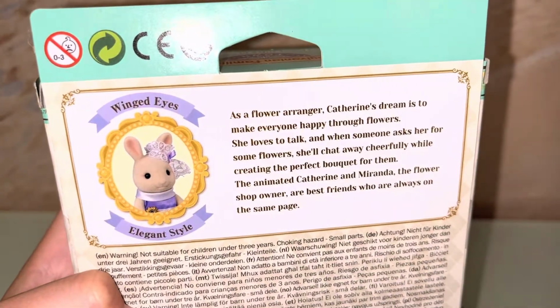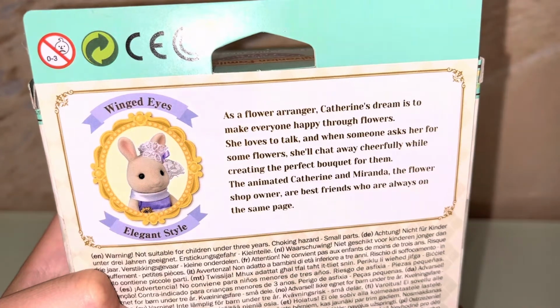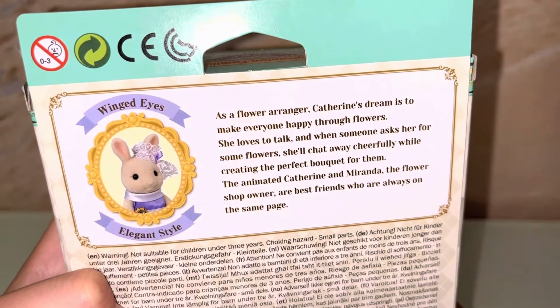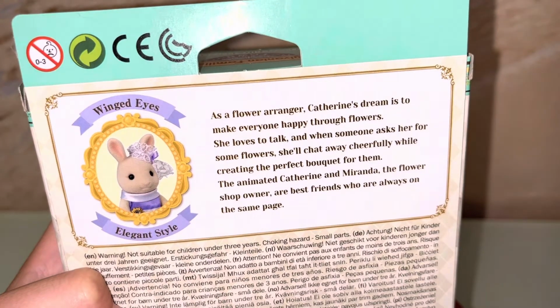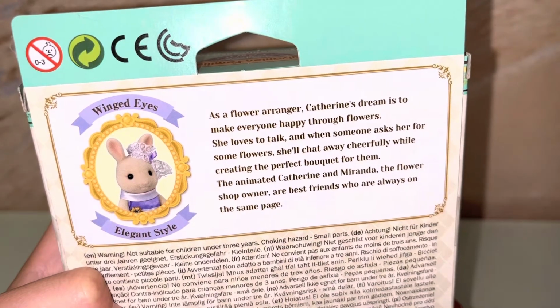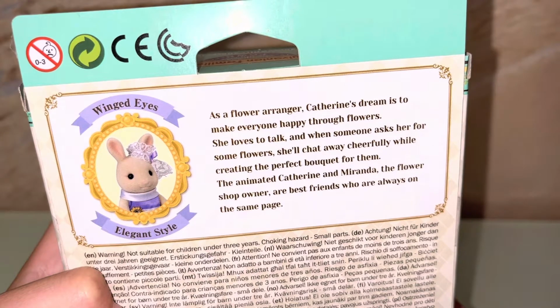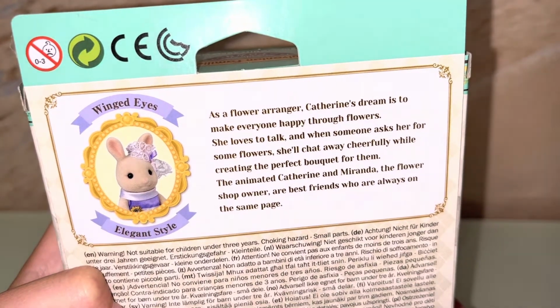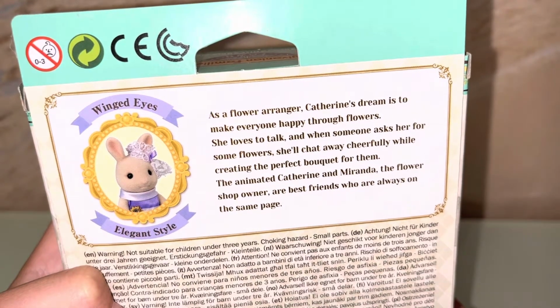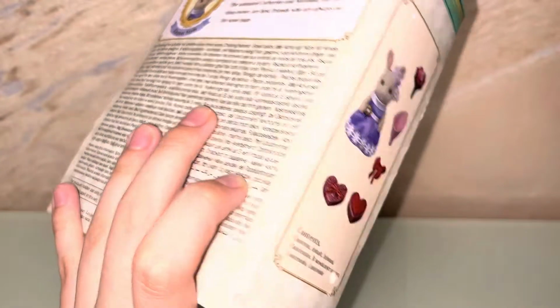As a flower ranger, Catherine's dream is to make everyone happy through flowers. She loves to talk, and when someone asks her for some flowers, she'll chat away cheerfully while creating the perfect bouquet for them. The animated Catherine and Miranda, the flower shop owner, are best friends who are always on the same page. That sounds really lovely.